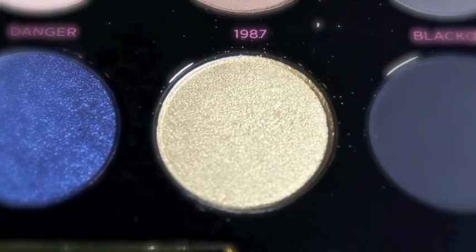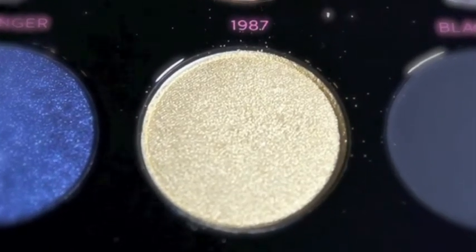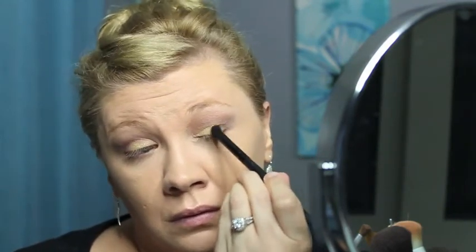To give the appearance of that Rebel Eye inspired look, I'm going to use the shade 1987 all over the lid. I am spraying some setting spray on my fingertips and then dipping into that shade and applying it directly to the mobile lid with my fingertips for maximum intensity. And then I'm going to add one more final application of the shade 1987 all over the lid, again just to get the maximum color payoff that we can get.